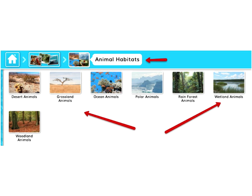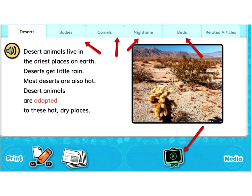You've got even more options, so you narrow down the search, and more still. So once you select, you can see the speaker on the left, and then different tabs, and then there is a short video that is very short. It's usually under a minute, but it does show the animal in its natural habitat. So the link that I'm providing you with, this particular one doesn't prompt for a library card.